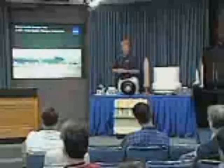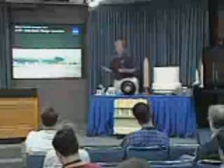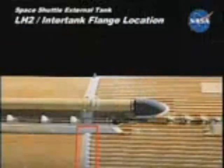Next thing, the intertank flange. I'm going to go back to the foam allowable now. The flange was also identified early on as a place where the external tank has historically lost foam a large preponderance of the time, about 60% of the flights. We have seen foam loss from the flange region.